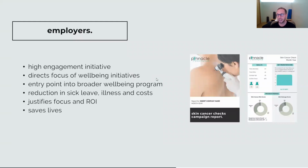Obviously, it goes without saying, we spoke about the number of cases of melanoma in Australia per year reaching nearly 17,000 this year. So with employers, there's huge costs to sick leave, illness, and the hospital costs associated with going down this path and, unfortunately, having time off work and everything that's associated with that. So there's direct costs. There's also those indirect costs as well of absence and lack of productivity.